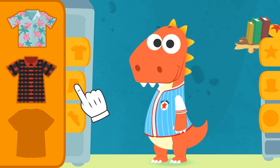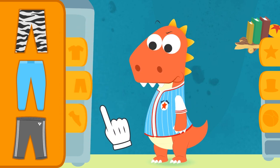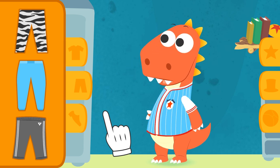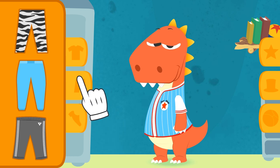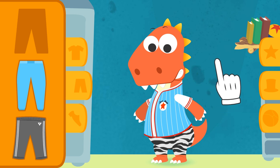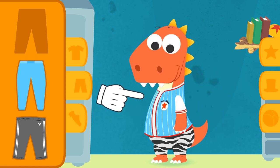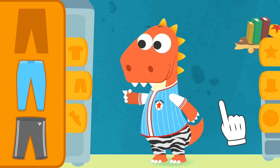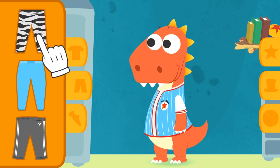There's also some trousers that go with that shirt. Do you know which ones? Remember that it's the same team, so they have to match. Are you sure that your rock and roll trousers match? See, when they match, it means that they've got similar colors. They're in the same wave. That's it. I'm sure these match up better.